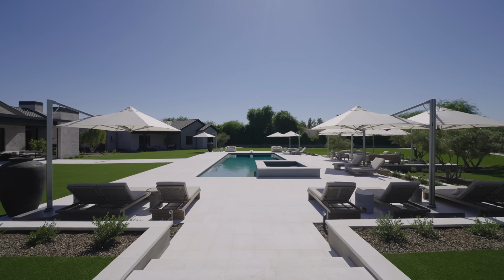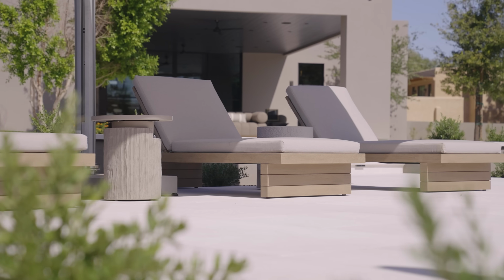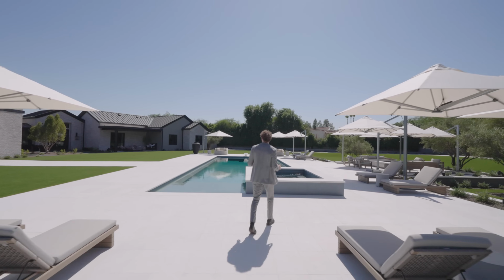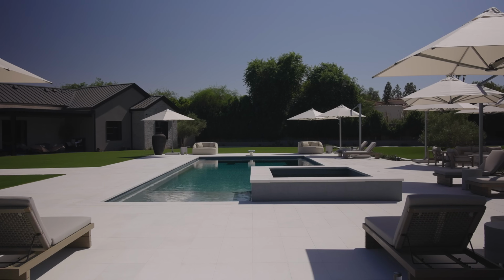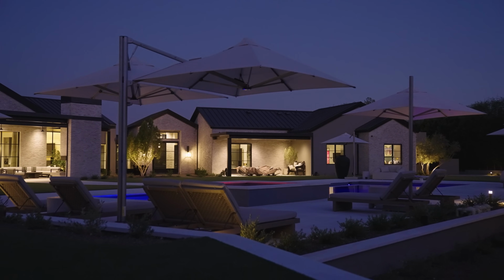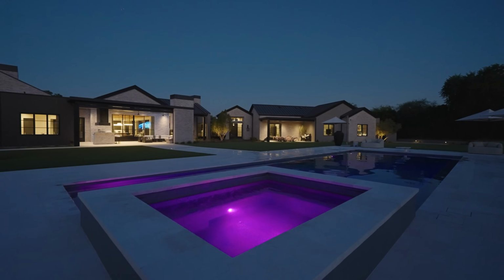This is gorgeous. It's amazing because you can pretty much guarantee 80% of the time you're gonna have sunshine here in Arizona. So this pool is gonna get a ton of use. You've got a Baja shelf here, the spa, everything's temperature controlled, of course. And at night, this all lights up, different colors. It's just a great fun party atmosphere. And this loops all the way around.